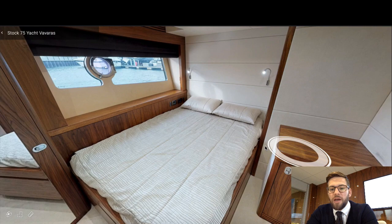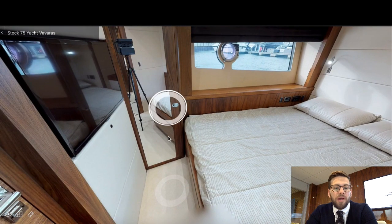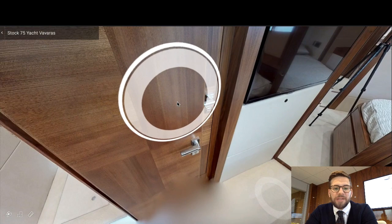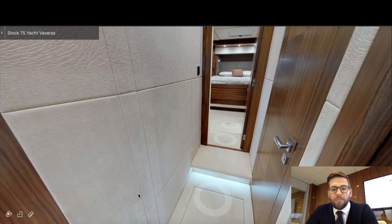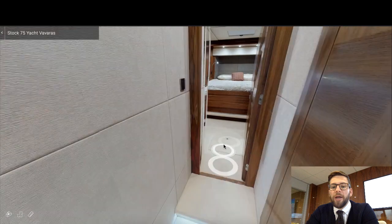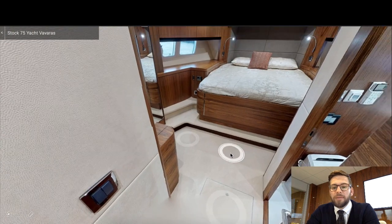I believe there's actually a fridge in this unit here that the owner spec'd. And then we've got full wardrobe in behind here. Again, that decoded TV just under here. And then access into an ensuite through this door here, which also serves as the day head. Popping back out into the corridor, there's the other Jack and Jill door just there, so that goes into that day head, and then we run all the way up to the VIP guest room here as well.